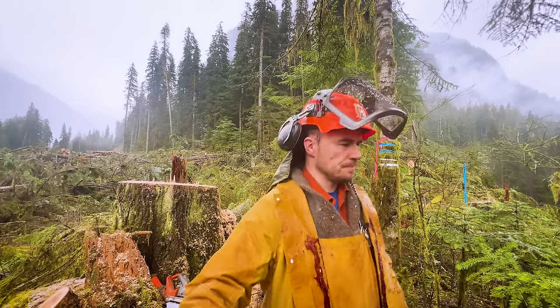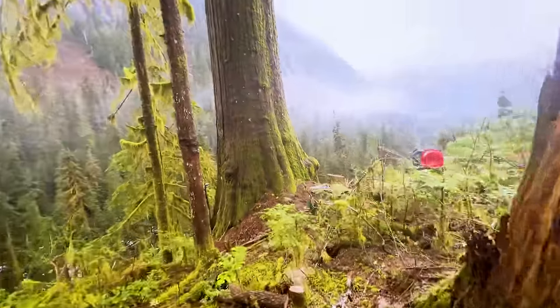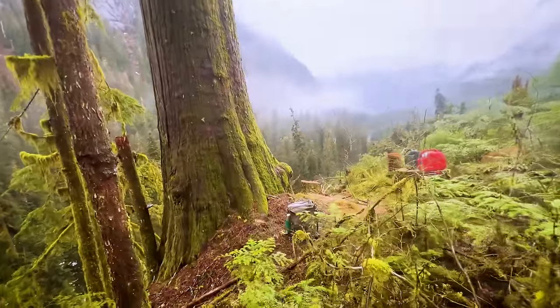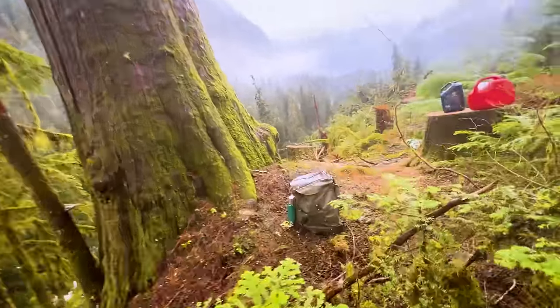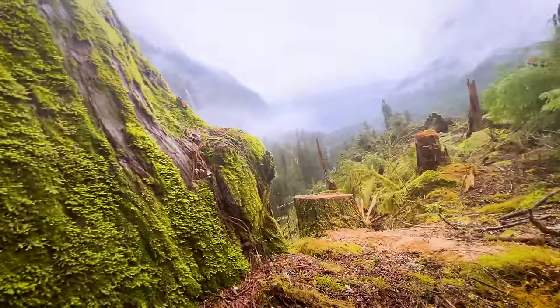Okay, lunchtime. Just had to finish that one. I'm going to have a bite to eat, and I'm going to sit right here, right on this little burl sticking out. Nice little seat right there.